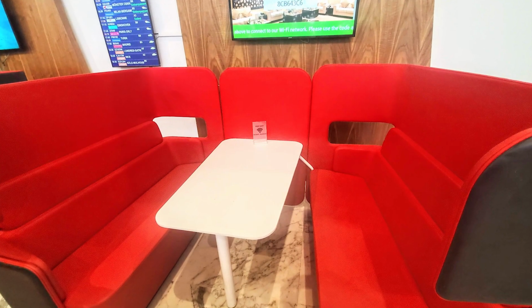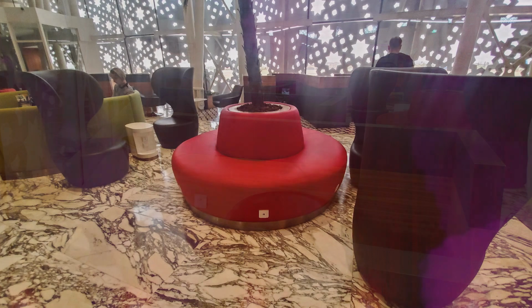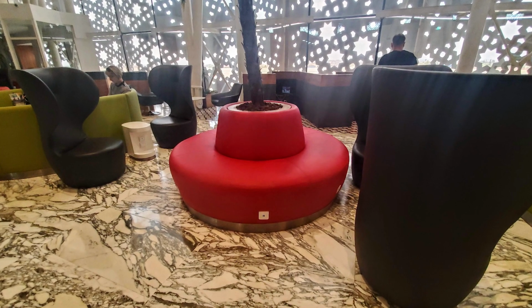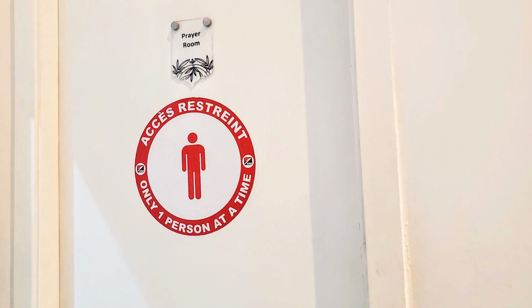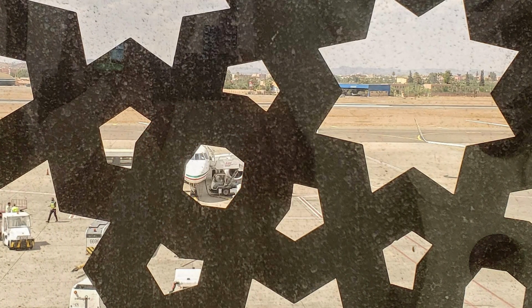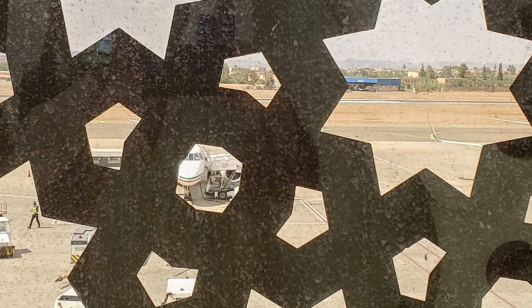Looking at more of the seating options, you have these big booths, single cubbies, all centered around this very interesting and stylish seating area. They even had a prayer room for your convenience. And they installed this very interesting architectural design covering all the windows in the lounge.